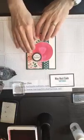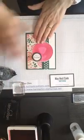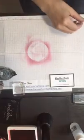Okay, so that is my card. The technique is called ghosting. So I thought that was kind of fun. Again, you've got to have glossy cardstock. Okay, so I have 2 of those done. And now I'm going to show you one more technique.